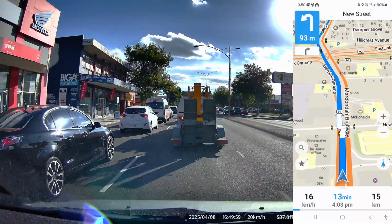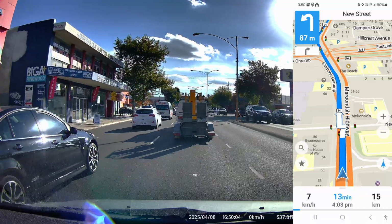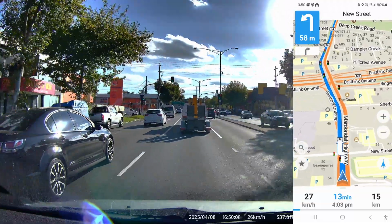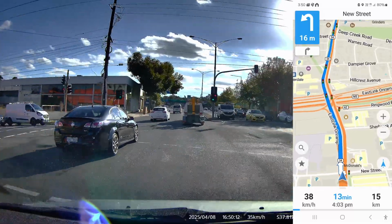Unfortunately, this is just the way of life, that as I approach a traffic light that has a red light speed camera, I will slow down and make sure.